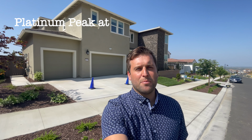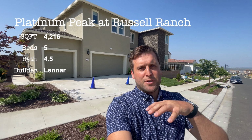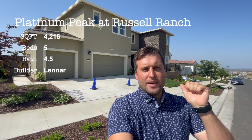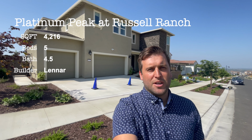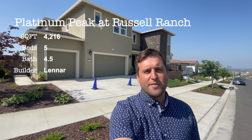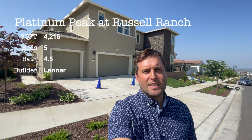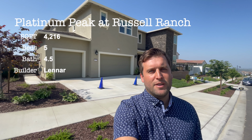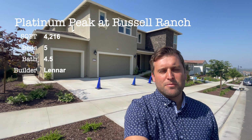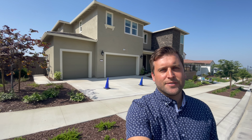This is a Lennar build out, part of the big Folsom Ranch build out. This particular section is called the Russell Ranch. This is Lennar Platinum Peak. They have three different sections up here. Platinum Peak is some of the bigger homes. They have five different models. Today we're going to be checking out the model 4216, which is 4,216 square feet, which is why they label it that way. It is a five bedroom, four and a half bathroom, two story. Let's go take a look.